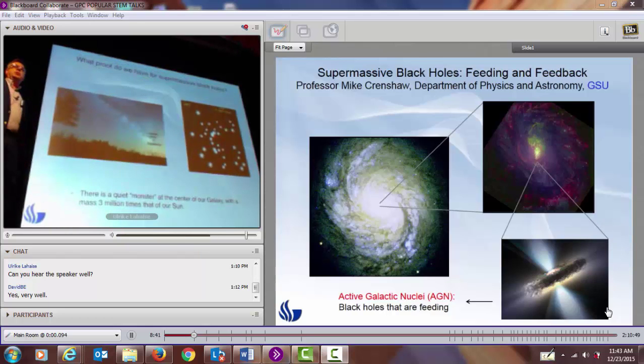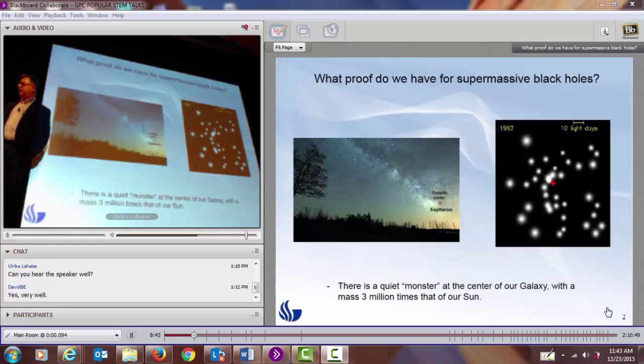Okay, so what proof do we have that supermassive black holes actually exist? We've known about black holes for quite a long time now, but they started out as just an idea. And eventually you have to prove your idea. You have a hypothesis, you've got to go out and prove it. And in this case, we're talking about a supermassive black hole that was discovered in the middle of our own galaxy, in the middle of the Milky Way.